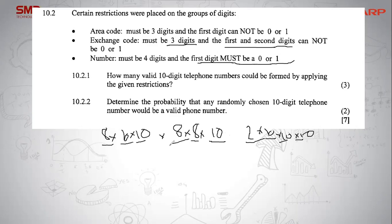Okay, so obviously you'd have to do this step, show this working out, and then calculate your value. Then it says determine the probability of any randomly chosen 10-digit telephone number would be a valid number. So this is your valid probability, and you're just going to divide that by 10 to the 10, and it's going to give you an answer for 10.282.